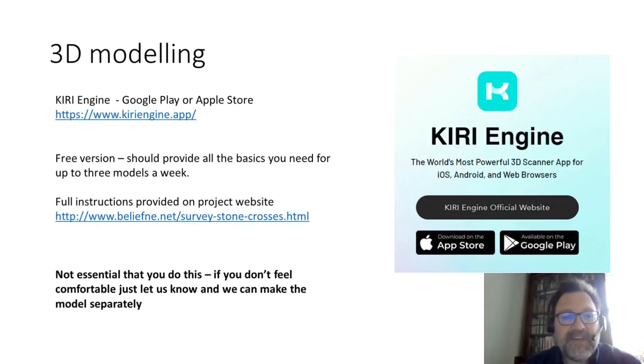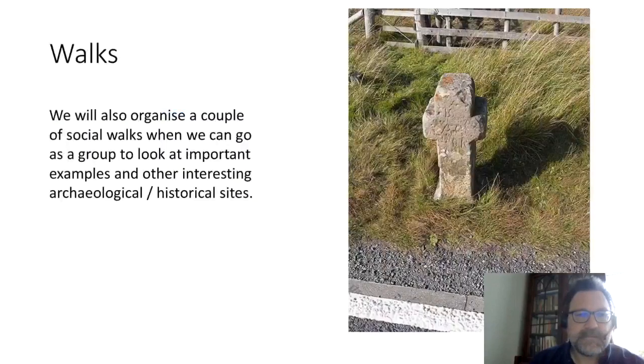Now, it's not essential that you do try the three-dimensional modelling. If you don't feel comfortable, that's absolutely fine. We've got plenty of volunteers. I'm confident we'll be able to find someone to try and do a digital model of all our crosses. So don't feel any pressure to do this if you don't feel particularly comfortable using this kind of technology. It's not complicated at all, but I appreciate that it's not for everyone.